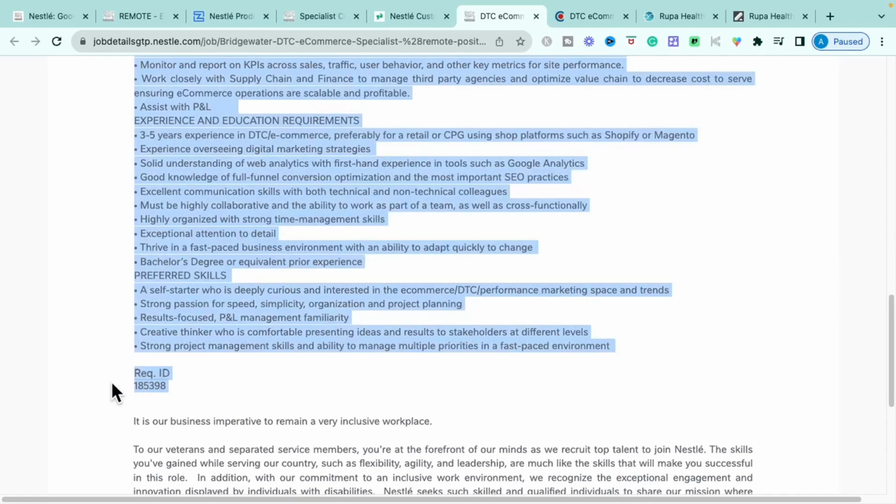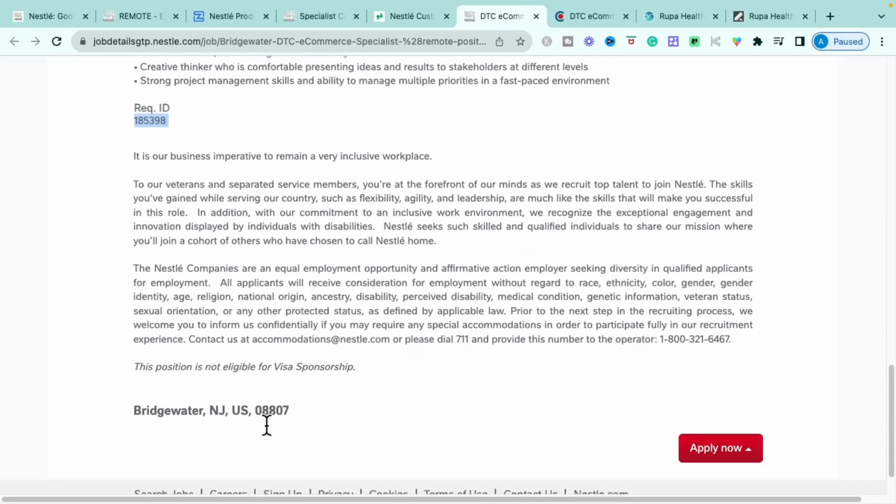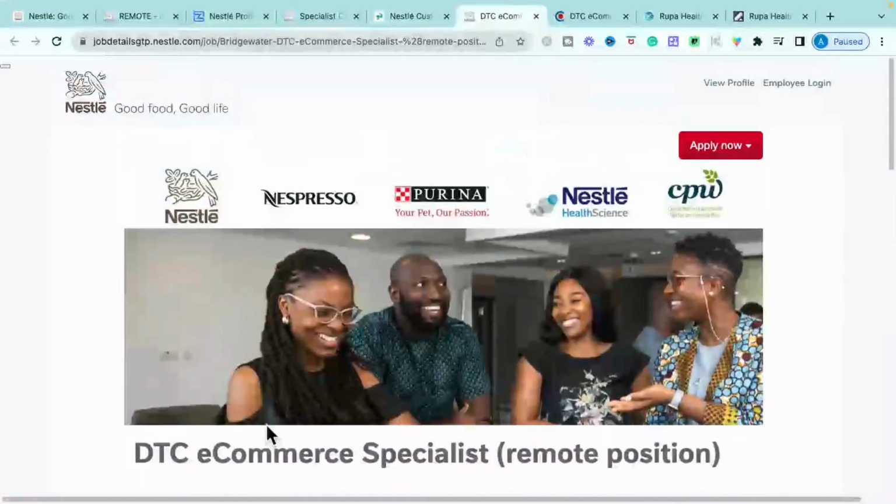Now, here is the actual job ID for this specific role. If you're interested, once again, this is the DTC e-commerce specialist role with Nestle.